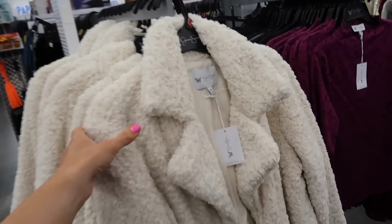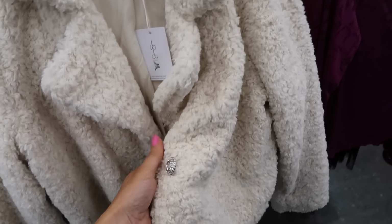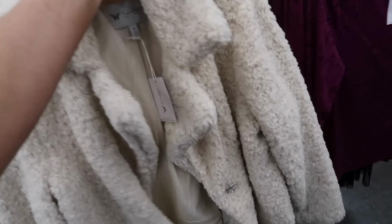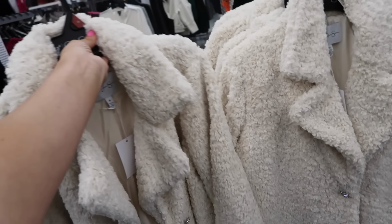This little Sherpa style coat from Jessica Simpson has the oversized collar, lapel, the rhinestone button, completely lined. This is the medium, so it is more of an oversized fit, and they're $44.